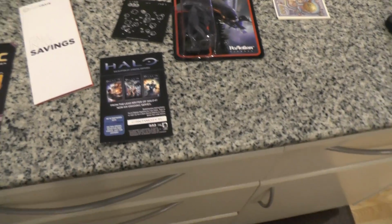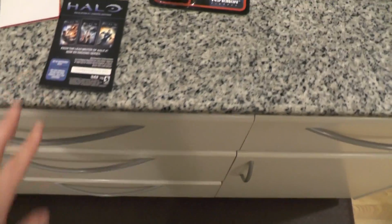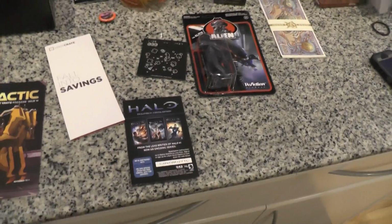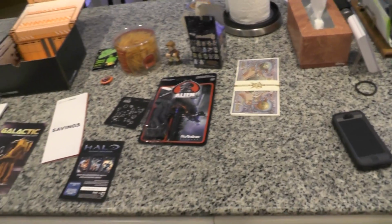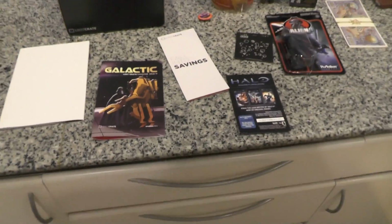A non-functional magnet, codes to a comic book that probably no one wants to read. That's kind of lame. And for me, this is kind of a bummer this month because Firefly I never saw, so I don't even know what those things are. And let's face it, these Pop Rocks, let's put them where they belong. In the trash. It should not even be in here. It's just a lame thing.